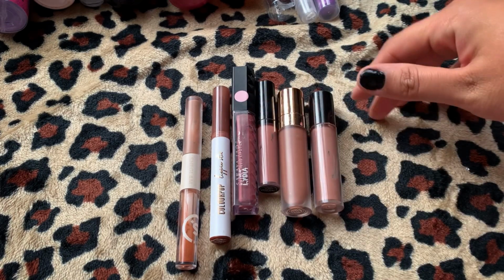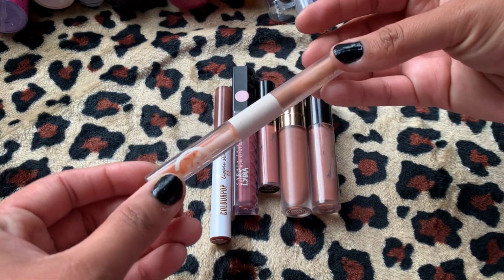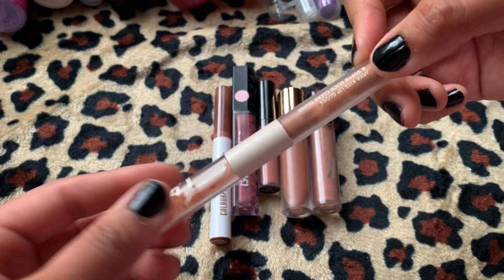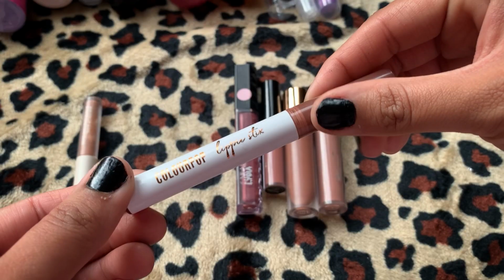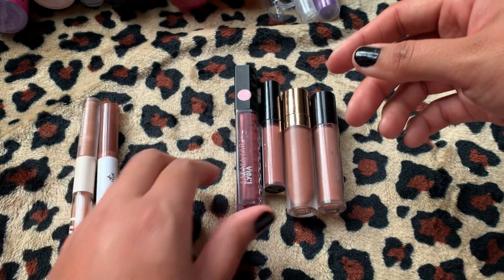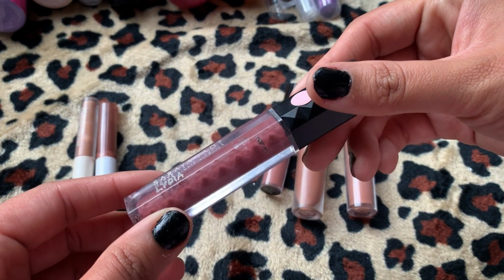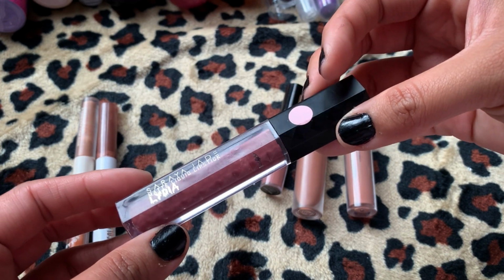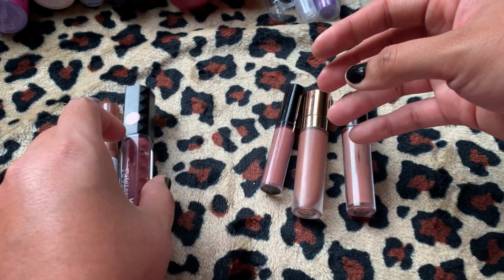I used up a total of six liquid lipsticks. This was a favorite from She Glam. It is a liquid lipstick and gloss duo. Love this and definitely will repurchase. The ColourPop Lippie Stix. Honestly, it had a weird smell to it. I wouldn't repurchase that. Soraya Jade liquid lipstick in Lydia. It was a favorite, but it did dry up on me, if you guys saw my project pan.